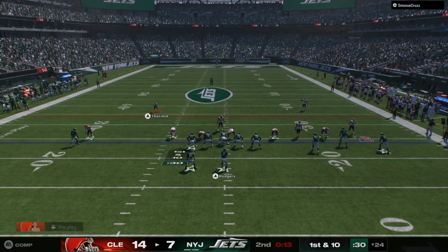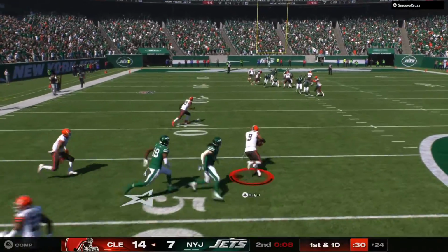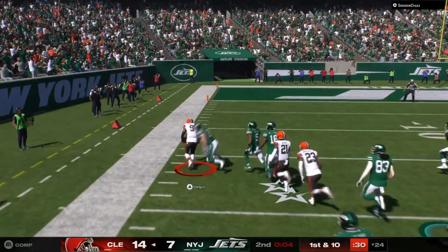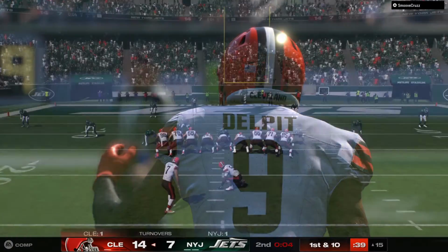Yeah, as a general rule, you know you're usually not going to win games with field goals. To the right side and intercepted. Picked off by Grant Delpit. He's on his way. Wow, a big mistake there. Late interception in this first half, and that could lead to a field goal try the other way.